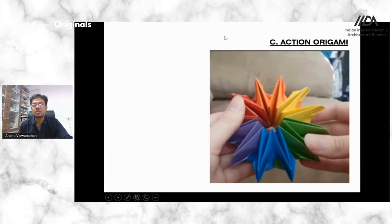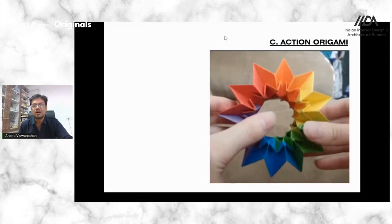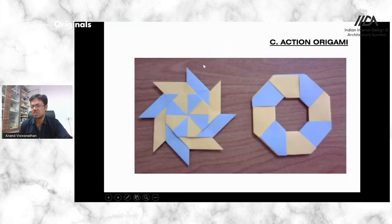Then you have action origami, which is really fun. Models that move as you do these actions with them. It's very, very interesting. There are a lot of them.